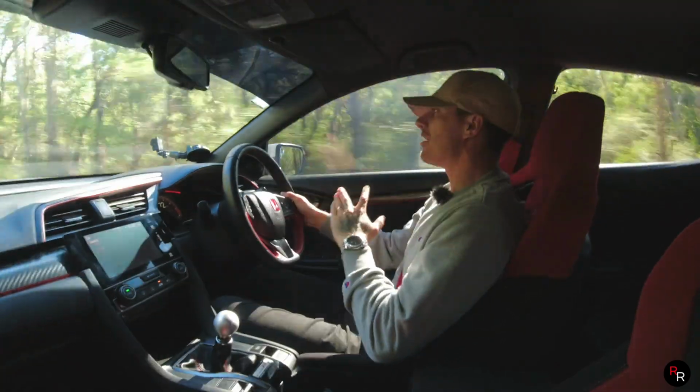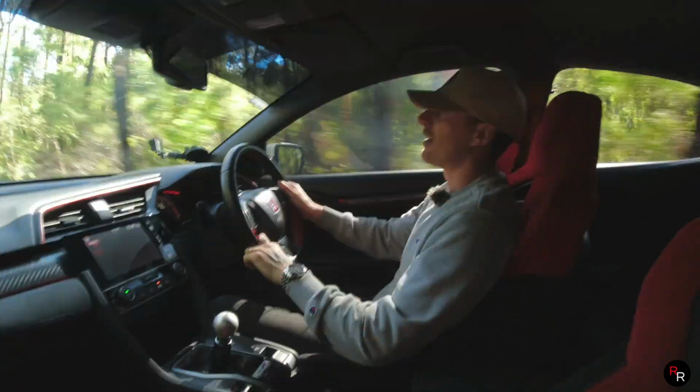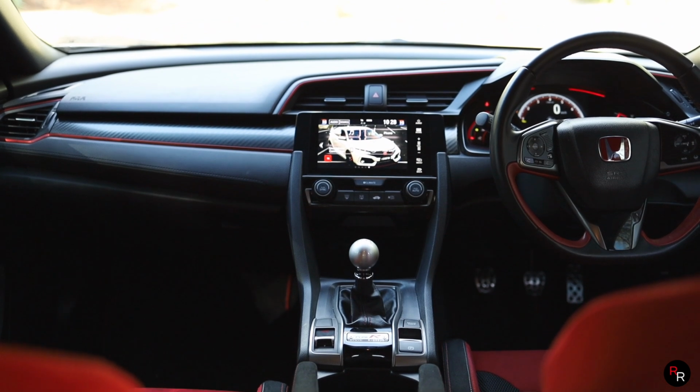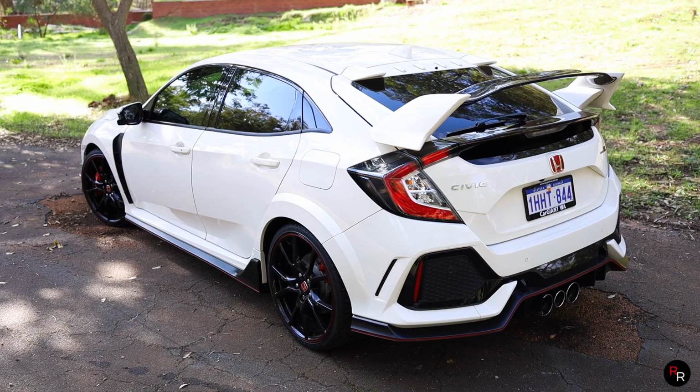In general though, depending on condition, you're gonna be around that 45 to 55 grand mark. You know, for one that's over 100,000 Ks, maybe you'll get one for about 45 grand. I still see some for even 60,000 now, which is ridiculous.